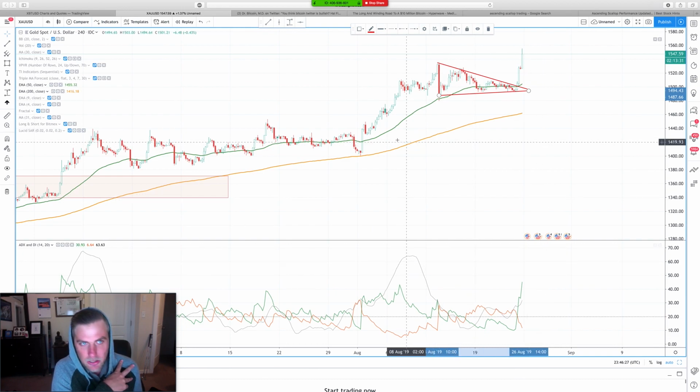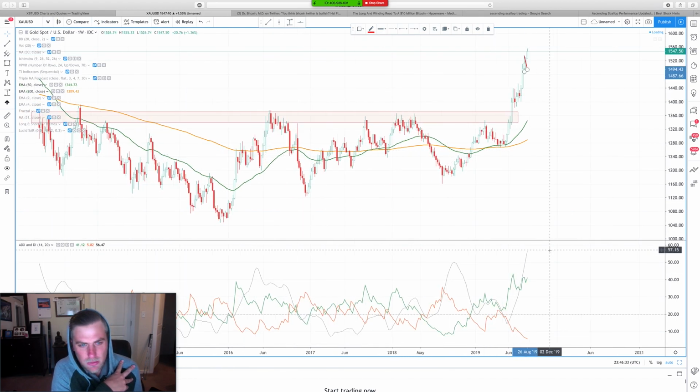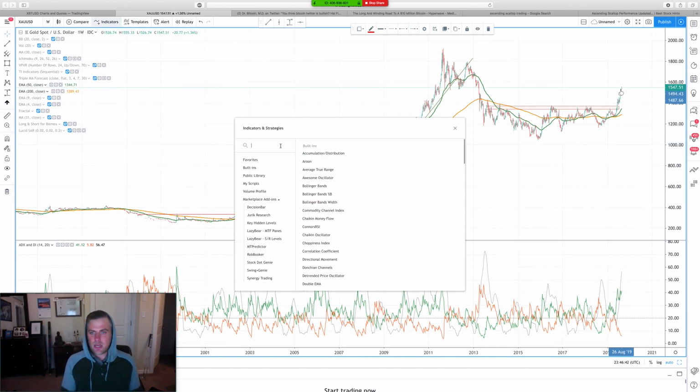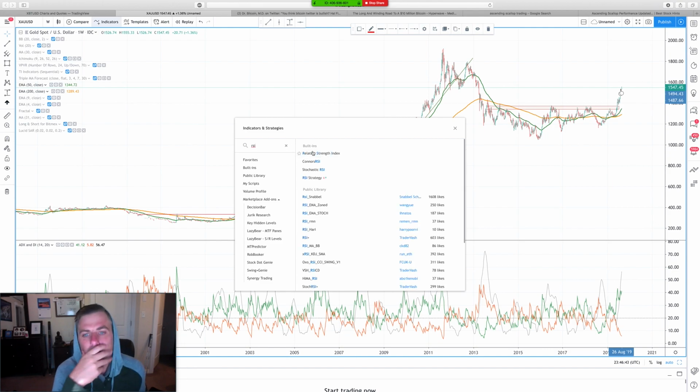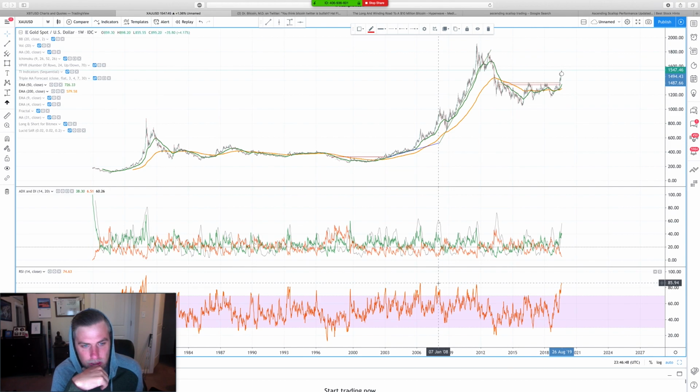So that's very interesting. And something that has been definitely worrying me, I think it may be, yeah, it's the weekly ADX is starting to get up there, but that's not near as worrisome as the RSI, which is at levels sort of unseen before. So definitely keeping an eye on that.